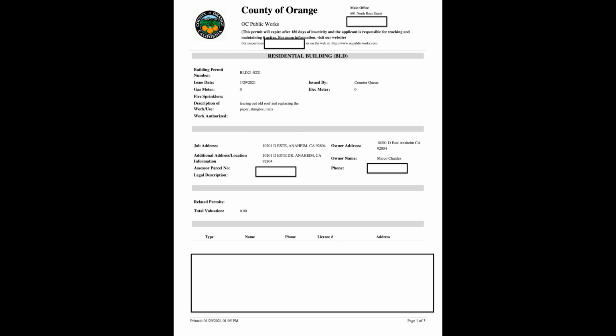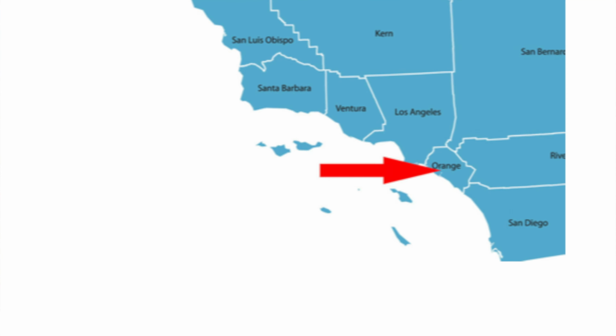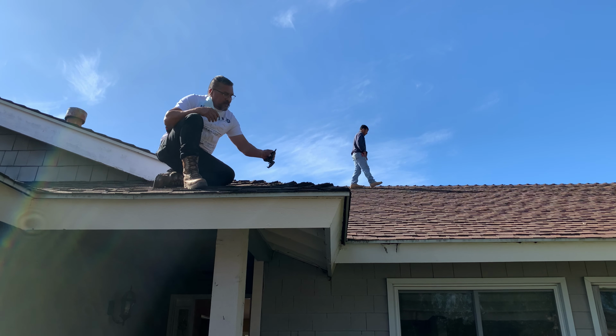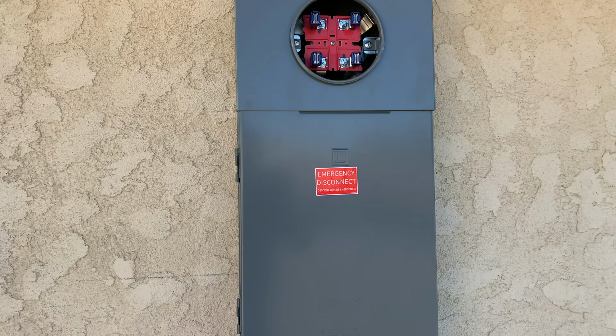So here we have MyOCE Services. This is the municipality that our current fix and flip is in. I'm gonna go ahead and sign in. As you can see, we have three different permits that were already issued to us: building, electrical, mechanical. The building permit was for an old roof to be replaced with a new roof. Electrical was for the panel replacement, and mechanical was for the HVAC system.